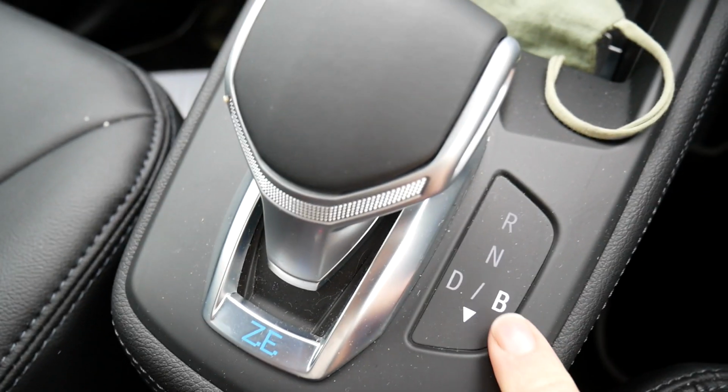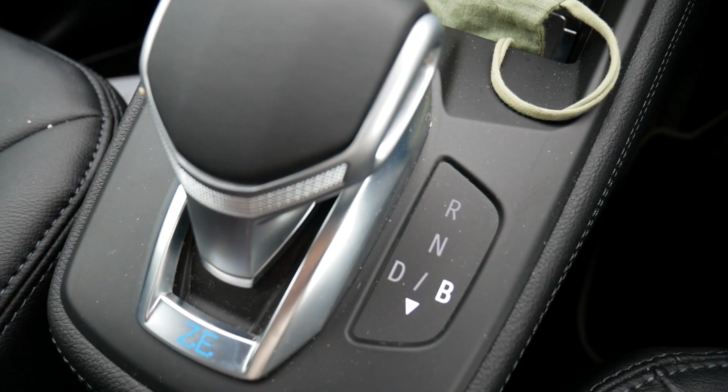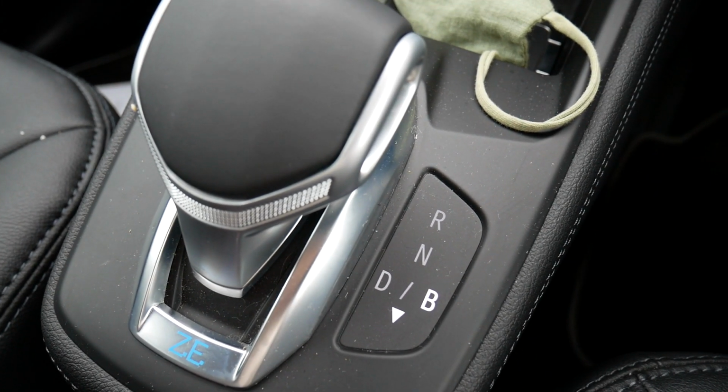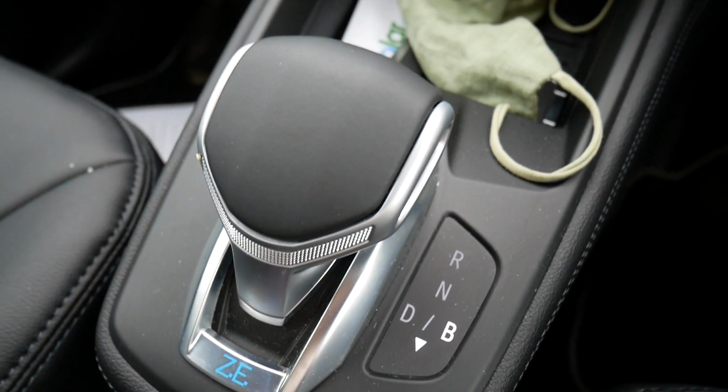75 miles. There was quite a bit of traffic, so it was kind of stop-start as well. When we were driving, I did have it in the B mode. So when you're in B mode and you take your foot off the accelerator, it puts charge back into the battery. So it was just like an economical way of driving.